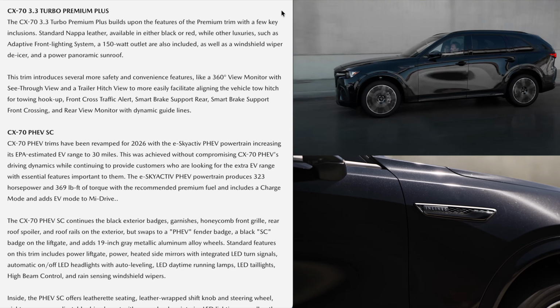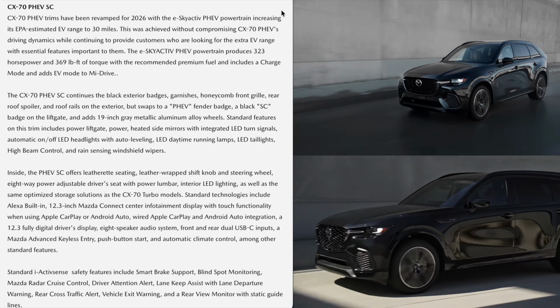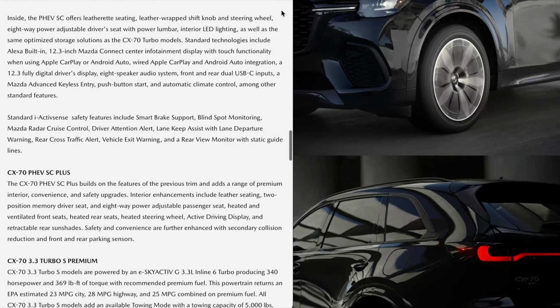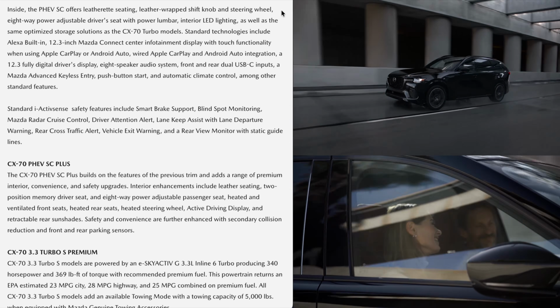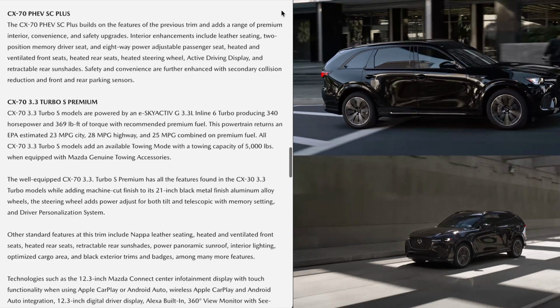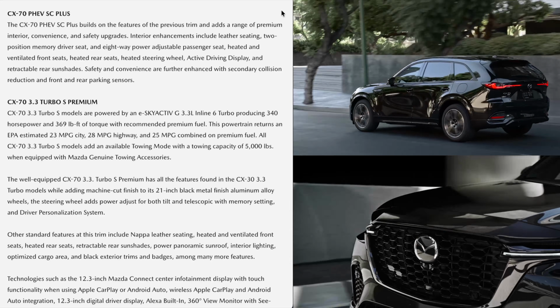These are your two new plug-in hybrid trim levels, and it's got the 4-cylinder engine with the electric motors with a total system output of 323 horsepower and 369 pounds-feet of torque. Mazda does recommend premium fuel, however, with the plug-in hybrid, and new for 2026, the plug-in hybrid range has increased to 30 miles. I believe previously it was like 26 miles.